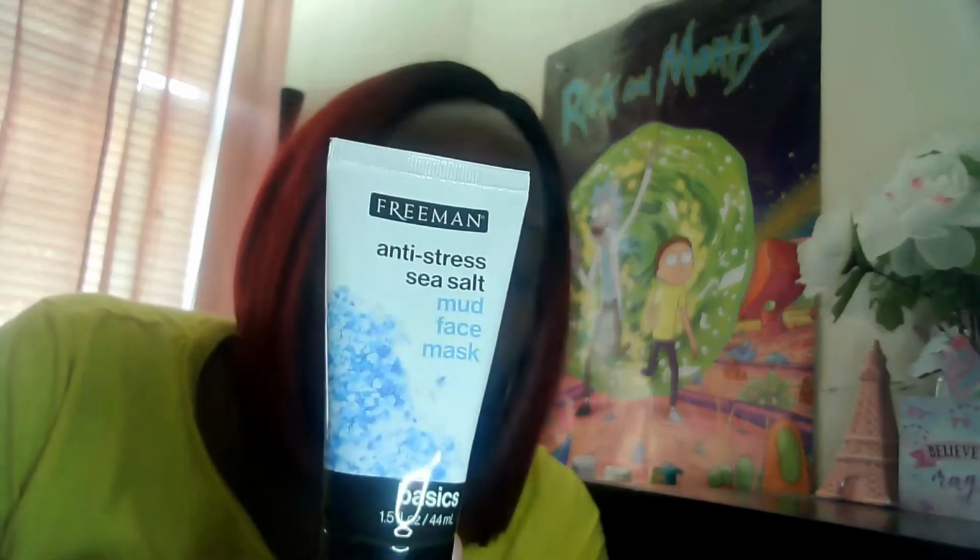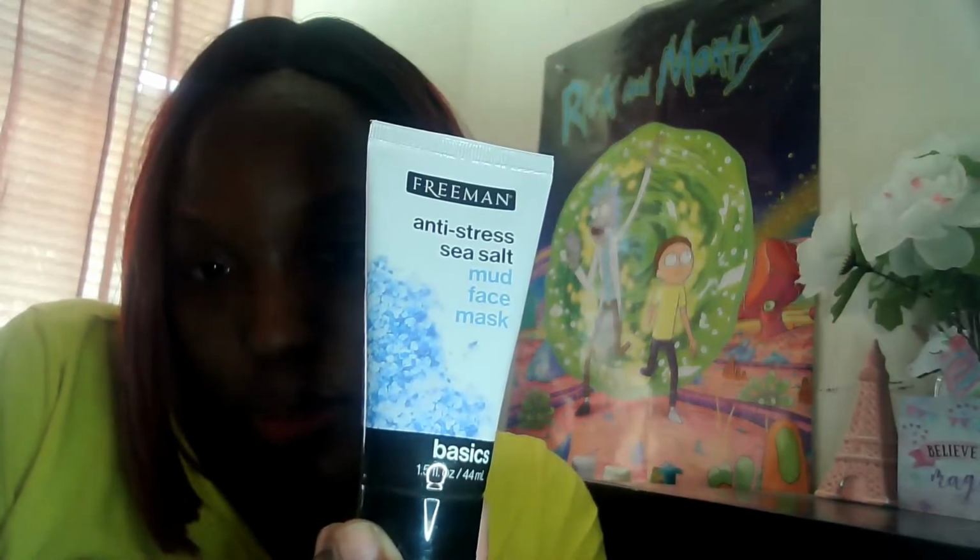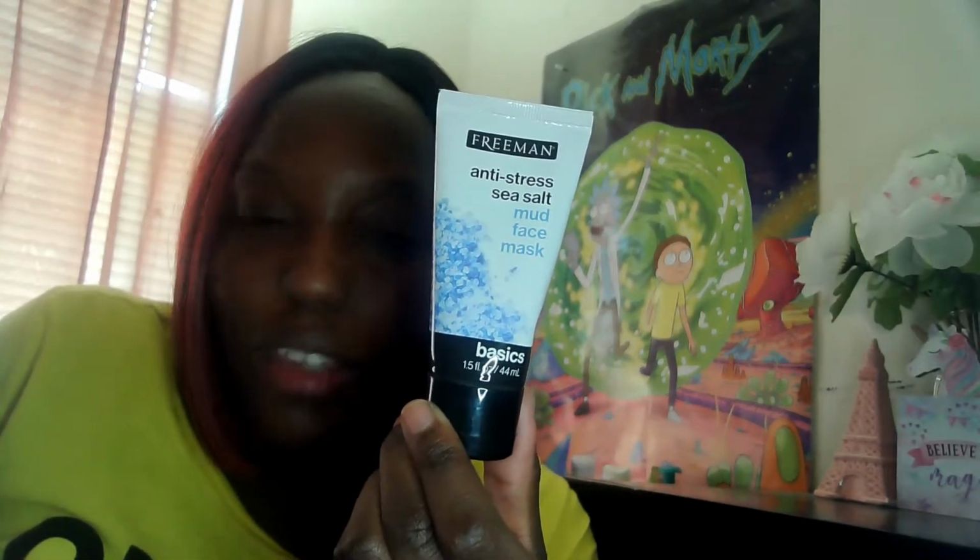And it's 1.5 fluid ounces. Apply mask to face and neck, avoiding contact with eyes. Leave on for 10 to 15 minutes or until dry. Rinse with warm water. Use twice a week or as often as needed. So, I'll definitely let you guys know how I like this.